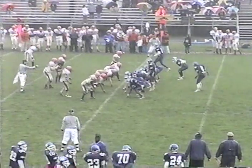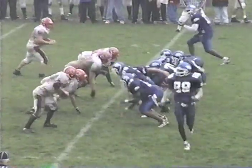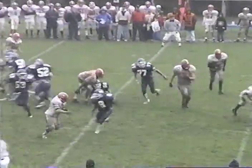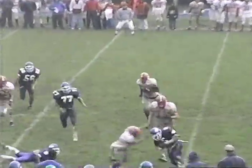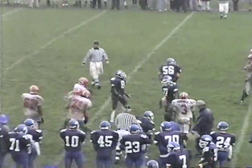I also remember a great Thanksgiving Day finish, and I'll talk about that in a second. But first, let's back down onto the field. Stewart fakes the pitch. Good pursuit by the Colonials. This is trouble. Audley Stewart fails to get back to the line of scrimmage, loses 3 yards on the play.